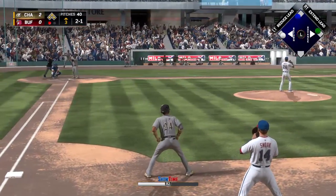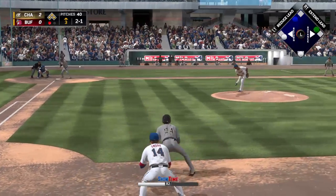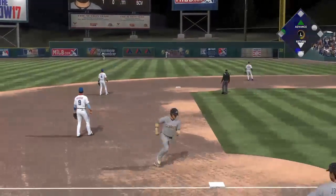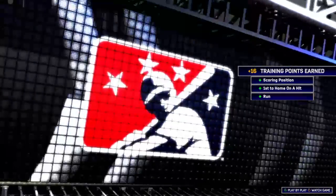Digging in to try it again, Alex Lindor, 0-for-1 here in the early going. There's a swing and a drive hit well out to right field. Cornell racing back. Gone! It's a grand slam!